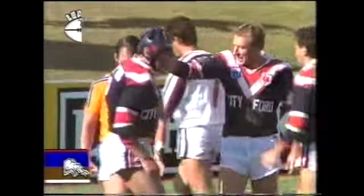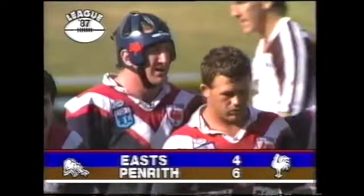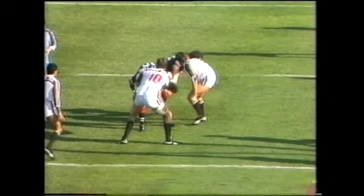Good play by the 5'8" there, and well supported by John Tobin. A great servant to the Eastern Suburbs club over the years, and fully deserved that. And that was good work by the Roosters. They kept the ball alive, and that's the sort of football that completely bamboozled Balmain last week.